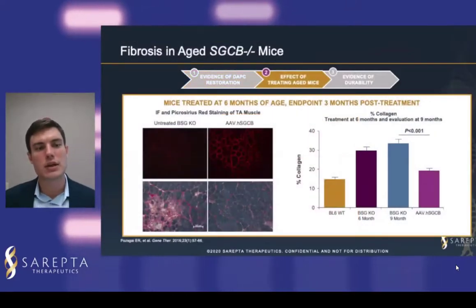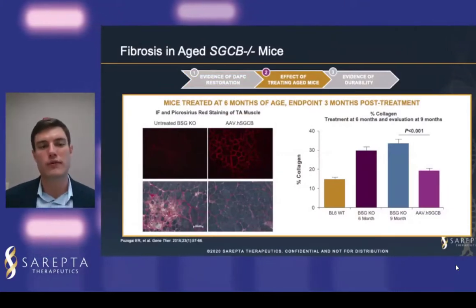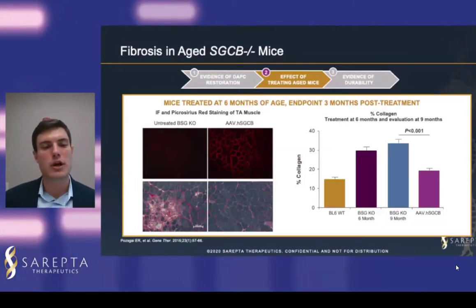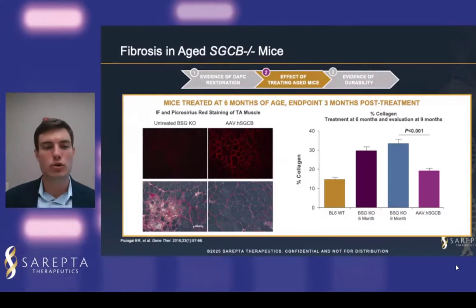Now, the second key consideration that we want to assess is this: everything that was shown previously in the context of our SRP-9003 program involves the treatment of very young mice, so at the very beginning of the disease pathogenesis in these diseased mice. However, as we think about translating this clinically, oftentimes we will be in a situation where we will be treating older, more severely affected muscle.